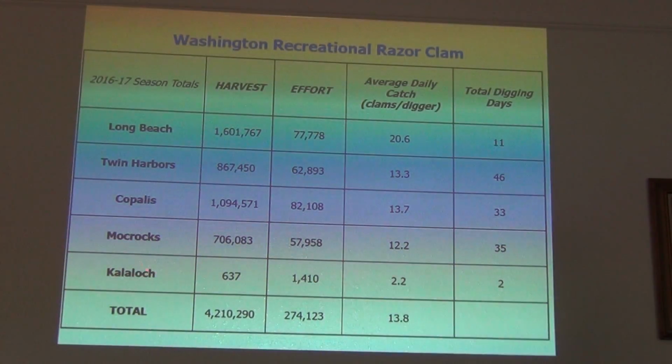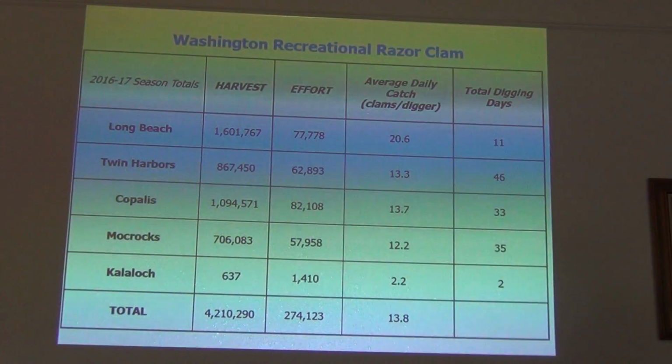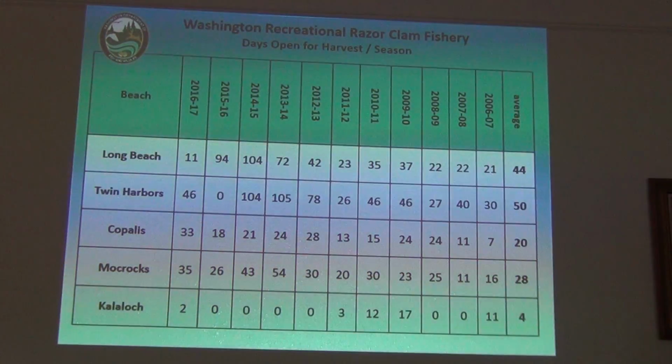But at Mocrocks, on that same day that there were 17,800 people on Long Beach, we broke a record at Mocrocks, which is a smaller beach. We had 11,300 people. So I think people just got crazy about razor clams and went at it.